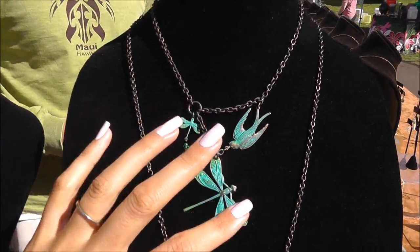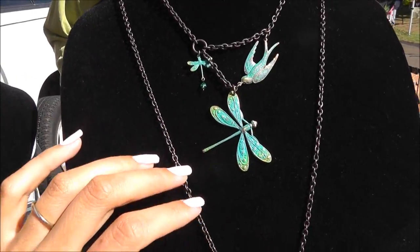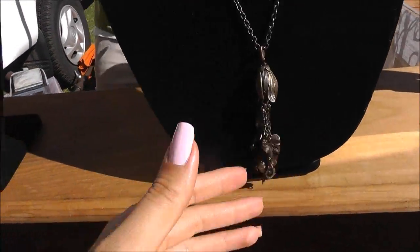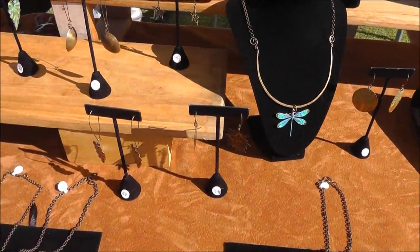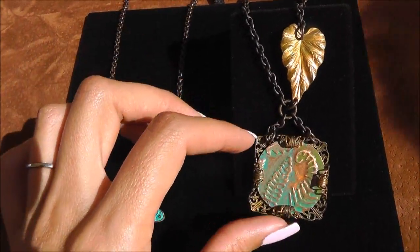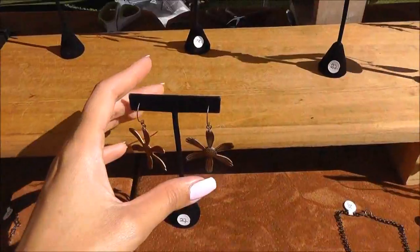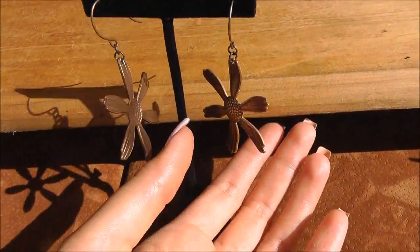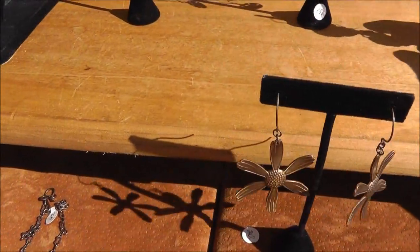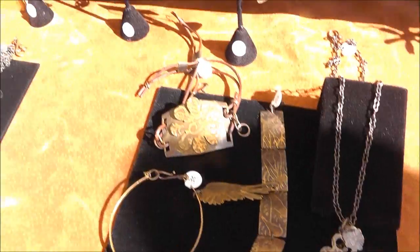This one is cool. I like ones that have multiple pieces that drape down. Sparrow and dragonflies. I kind of like asymmetrical stuff too. So, some different things there. There's fern and leaf sort of design. I like these daisies too. Those are fun. Kind of reminds me of, if you guys know of Lucky Jewelry, that's a style that I get inspired by.